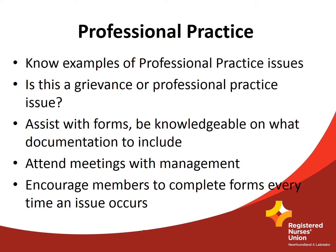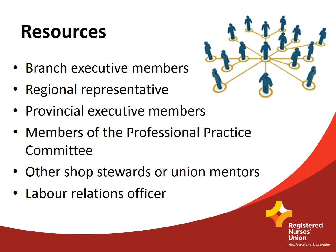The new Professional Practice Toolkit has tools and resources that can help you and members through this process. Next, we will talk about some RNU resources available to shop stewards. There are several people on whom the shop steward can rely, including branch executive members, regional representatives, professional executive members, members of the Professional Practice Committee, other shop stewards or union mentors, or your labor relations officer.